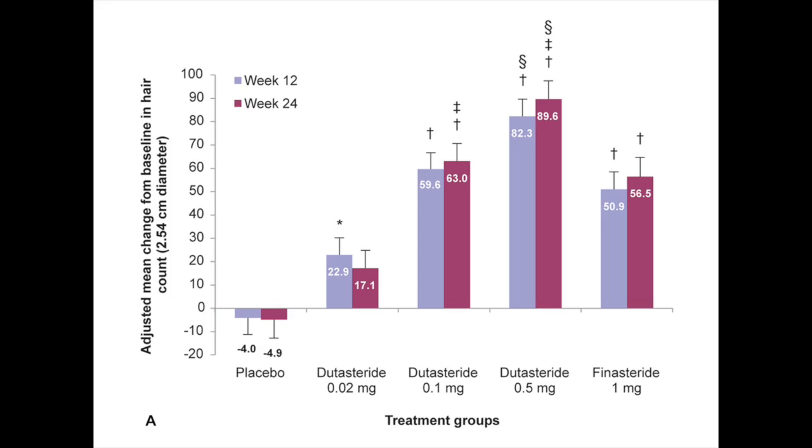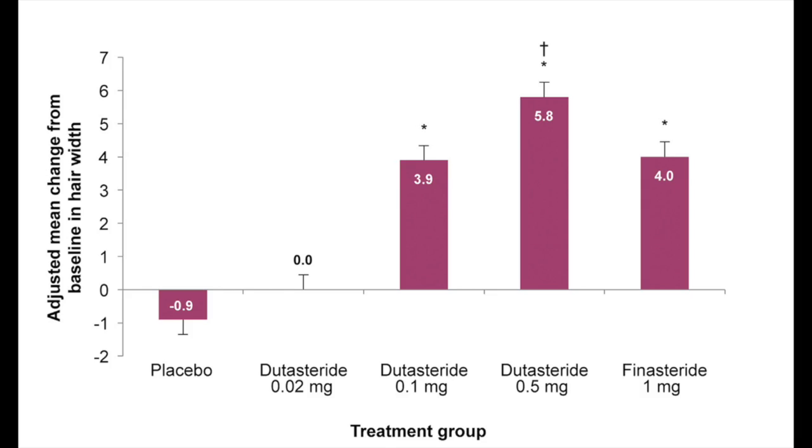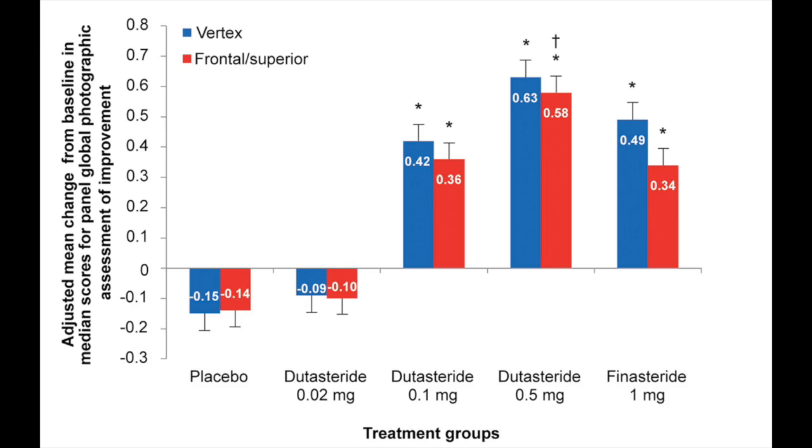The results showed that dutasteride at 0.1 milligrams and at 0.5 milligrams, as well as finasteride at 1 milligram, were superior to placebo in increasing hair counts at 12 and 24 weeks, as you can see here. Also, dutasteride at 0.5 milligrams per day was superior to finasteride at 1 milligram per day. There were similar results looking at the other endpoints as well, including hair width and global photographic assessments.